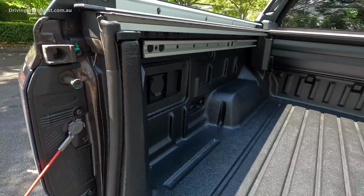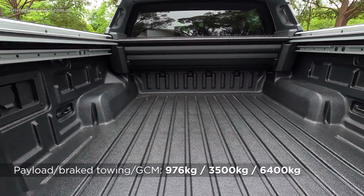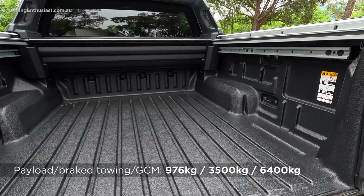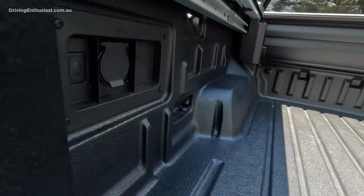It's also fully sealed as well. It's got rubber seals there. I've driven them in the rain and no water got through, but I'm sure if it was really pouring down, you might get a couple of droplets coming through there. It does come with a power socket at the back here too.